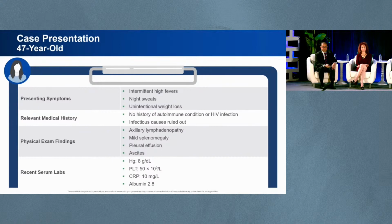So what you see is a clinical vignette, which is basically how these people present in clinical practice. This is a gentleman, 47 years old, presented with symptoms of high fevers, intermittent high fevers, night sweats, unintentional weight loss. Very much sounds like the B symptoms that you see in patients with lymphomas. Didn't have any history of any autoimmune conditions or any infections like HIV. He had a workup and all the infectious etiologies were ruled out. He did have axillary palpable lymphadenopathy on presentation.